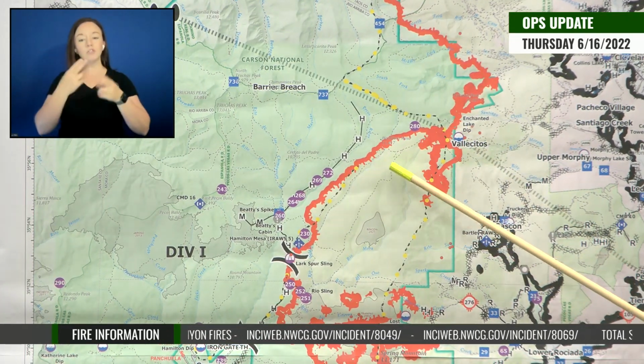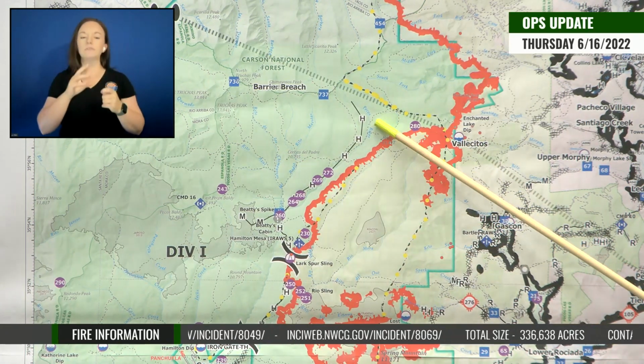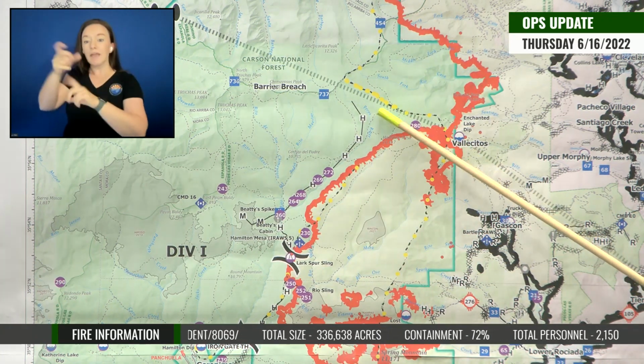Monitor the fire. We do have some values of risk with the watershed in here, but it just doesn't make sense to insert firefighters up in the high country. Very difficult to extract them with our values up in there.